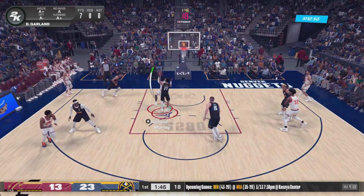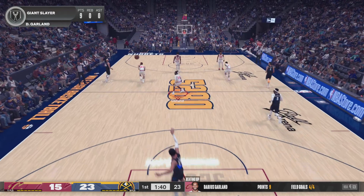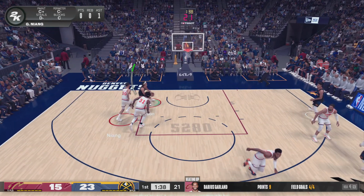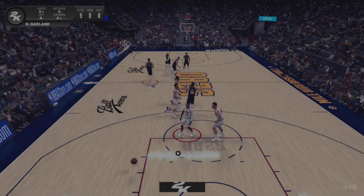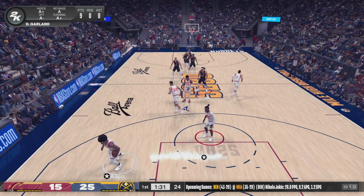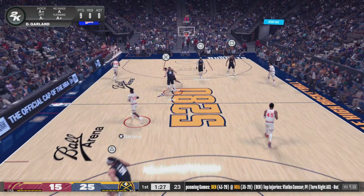Here's Garland following the score by Denver. And the shot goes down. Good execution. They're getting some short-range looks here. And Gordon with the big finish. You know, it's clear that Gordon is one of the best dunkers in the game, always looking to bring the thunder. There's the AT&T 5G slam cam, capturing the moment.